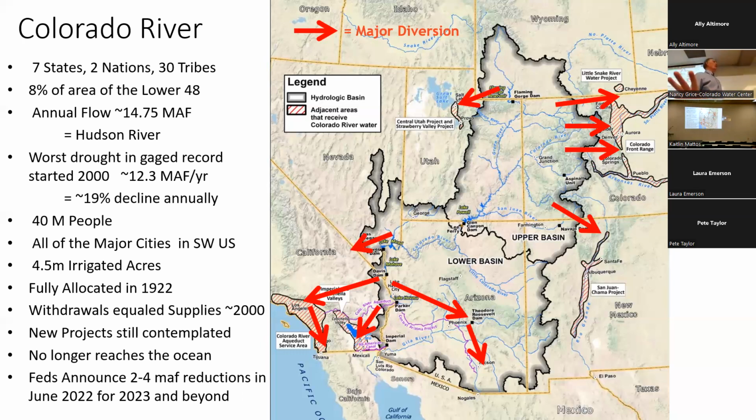So all these big arrows here are diversions out of the basin. And it's amazing how many really big diversions there are. And oddly, more water gets used out of the basin than in the basin. You could make an arguable claim to that. Half the water here in Colorado's Front Range is Colorado River water. Albuquerque now is highly reliant on Colorado River water through something called the San Juan-Chama project. Salt Lake gets Colorado River water.